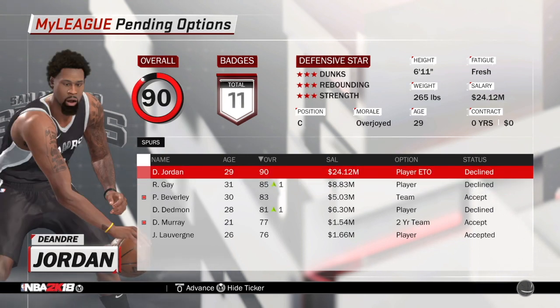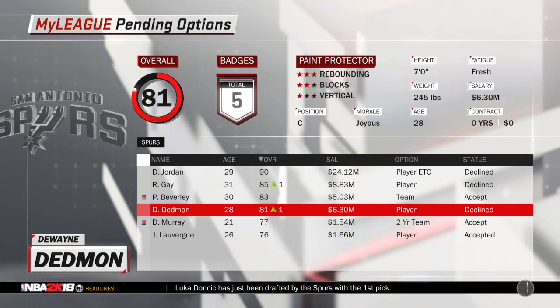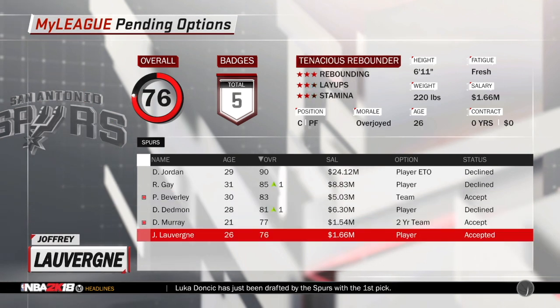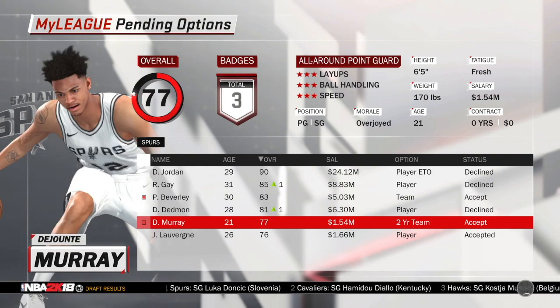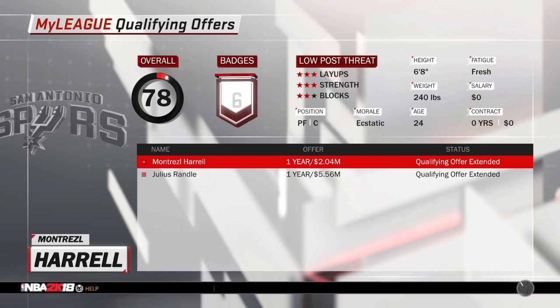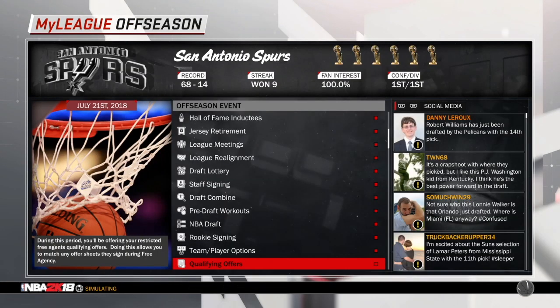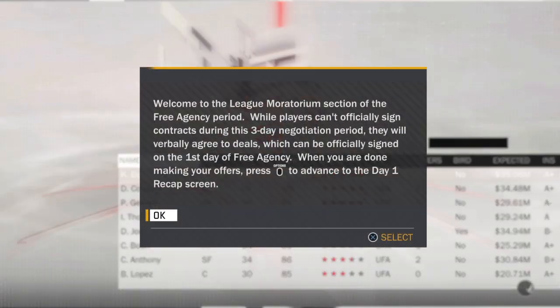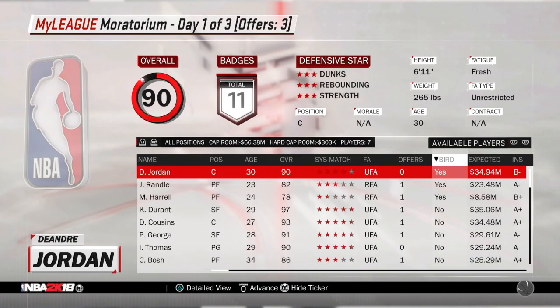As you see, DeAndre Jordan rejected our option. So did Rudy Gay. We're going to pick up Beverly. Dedmon declined his option. Laverne accepted, and DeJounte Murray did also accept his offer. So moving on through, we're going to go to qualifying offers, and hopefully both of them will sign their qualifying offer. I would prefer to not have to worry about that. Cap room negative $66 million, so that's good.